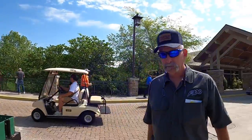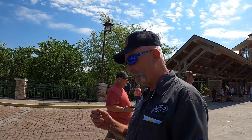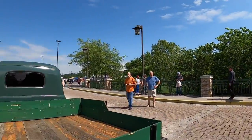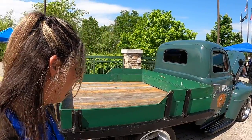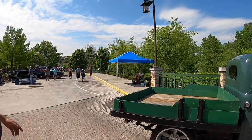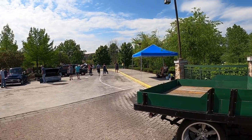And why did you want this bed in particular? Well, because that's the way it came. It came with this bed. It was all one factory unit. And so it just looks cool. It does look cool. It stands out. It looks different. You won't see many flatbeds. And like I said, this is all factory. It had the tall stake sides on the side. Okay, I'm with you now. But we cut it down because it looked more appropriate to put the short sideboards on it.